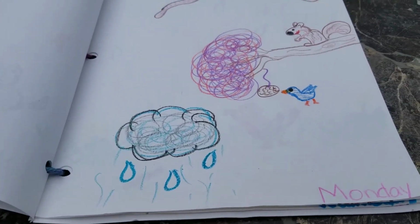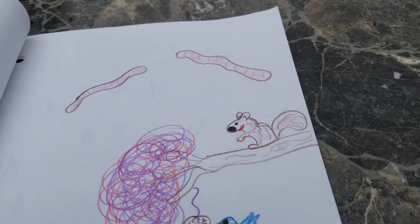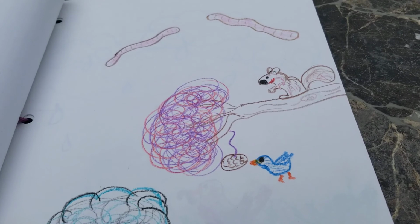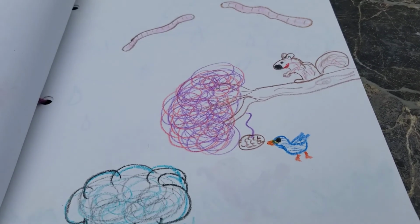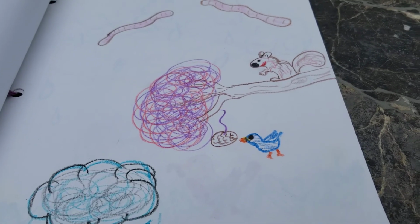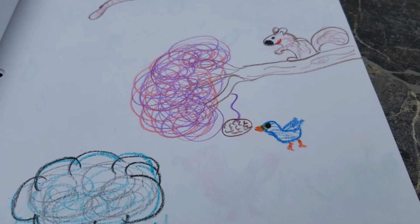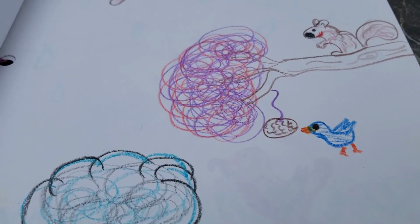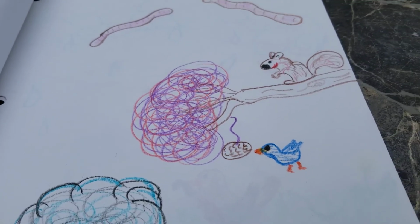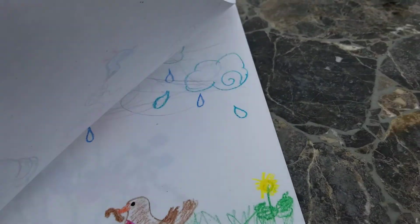Now on Tuesday, we got the rain, and the rain brought out some worms and some different critters. We always have squirrels running around our yard, and my dogs go nuts for the squirrels. They love the squirrels. And I also noticed that some of the birds have been pecking away at the pine cone bird feeder that we made last week. So I decided to draw that in my tree outside. Now the trees in my front yard do not have green leaves, so I drew mine kind of purpley. My trees have purple and red leaves in my yard, so that's why my tree looks a little different.